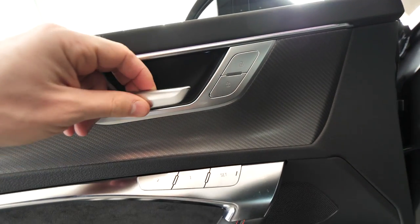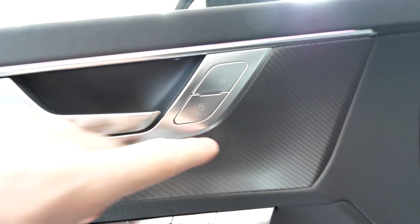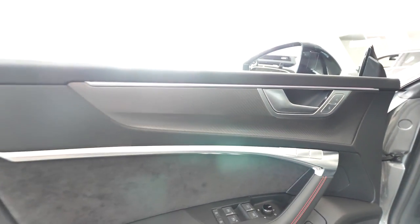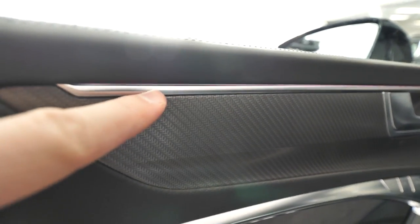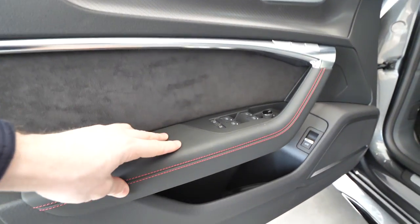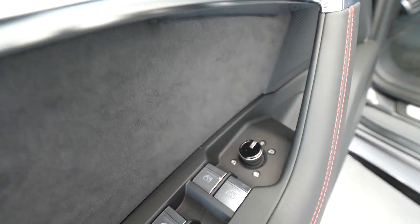You have the leather with stitches there. You have this chrome design. Even the buttons here for lock and unlock are in chrome, and they look very nice. And some carbon fiber on the door right here. Looks so beautiful. Then we have some chrome with some LED light insertion there in the door, ambient light. Alcantara, of course. Then the leather with red stitches. The buttons look so nice.